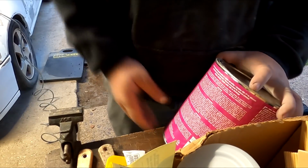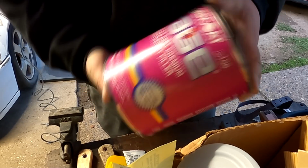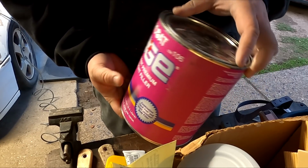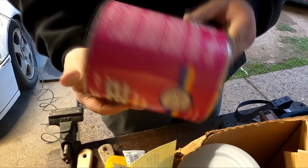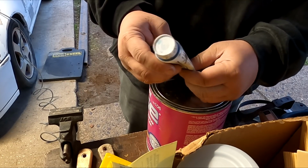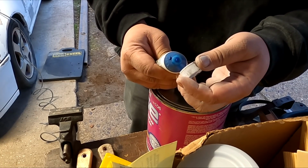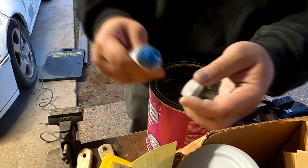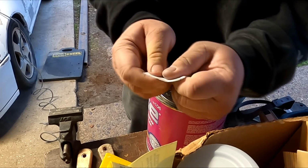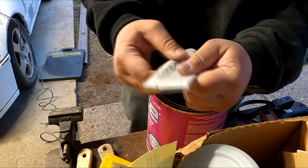For body filler, guys, I've always used Evercoat Rage, and the one before this I've always used is Rage Extreme, a really lightweight body filler. It cuts the sanding time because of how light it is. The hardener, you can feel like liquid inside of it. What I do is release all the air out of here until it leaks a little bit, close it back up, and then mix it all up again. That way you're not pouring a ton of liquid, instead you get the cream.